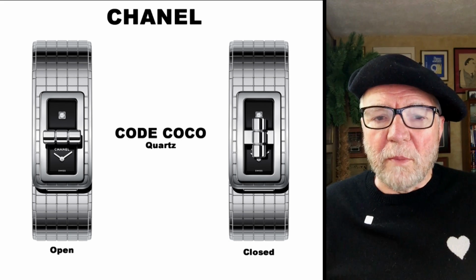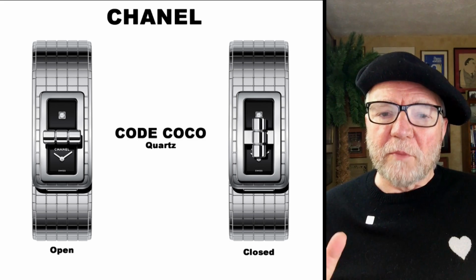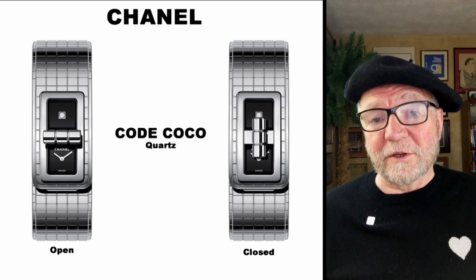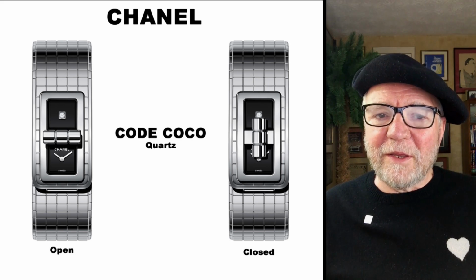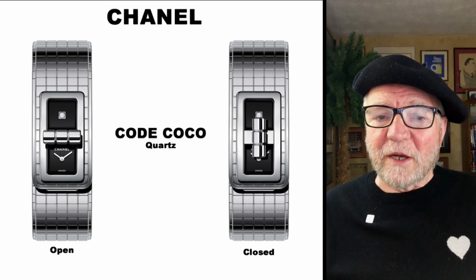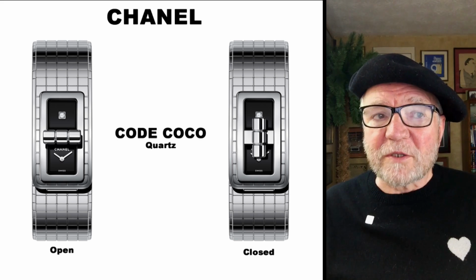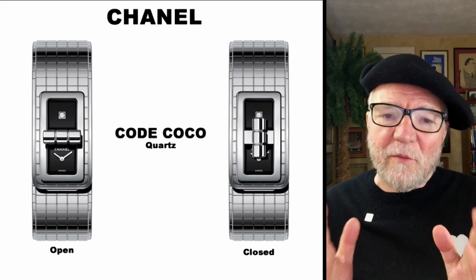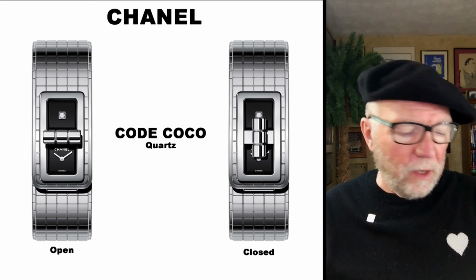Today we're going to talk about a watch brand that if you've heard of, you probably don't think much of, or you think it's a fashion watch. These are watches by Chanel, but I think you're going to find them to be quite surprising. Some of them are exactly that, fashion watches, but there's more to it than that.